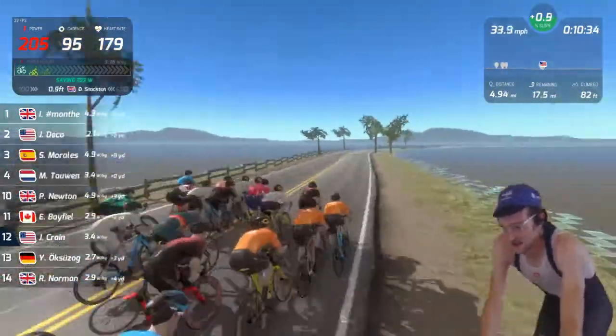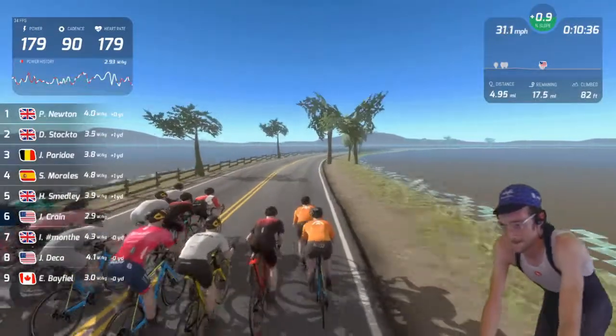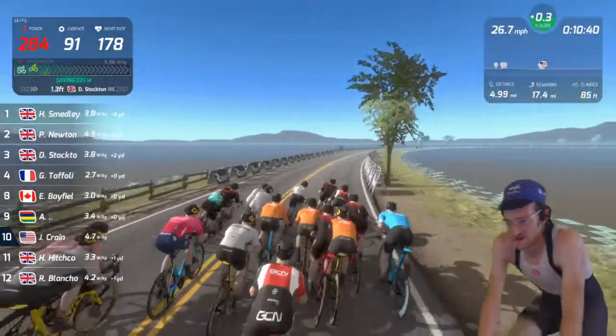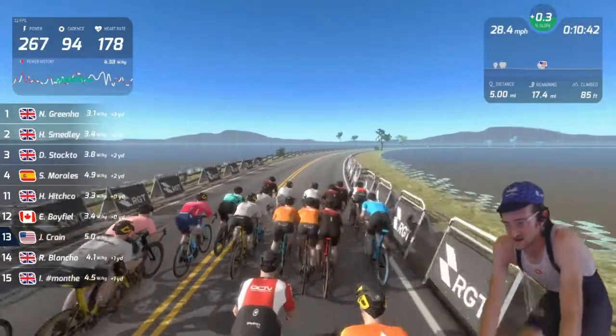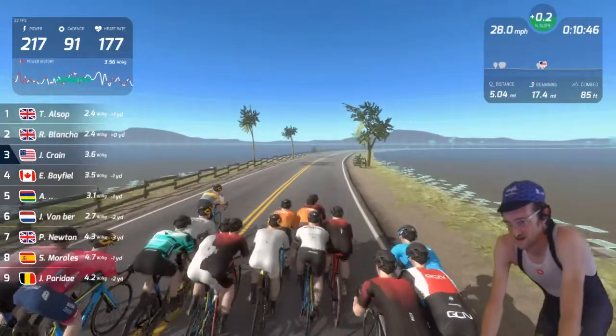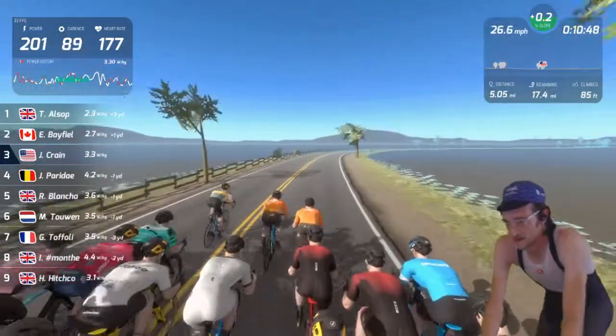We got a big split in the group, though. It's good that I was so close to the front before that corner, because I think most of the people who were behind that split made it. But again, those are the kind of efforts that burn you out in a race like this.